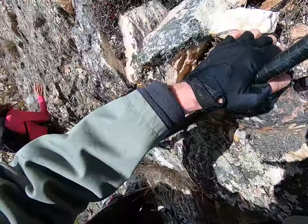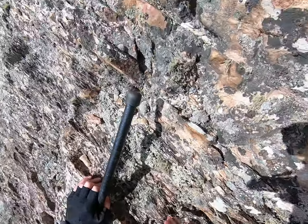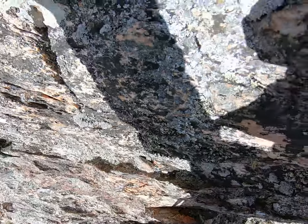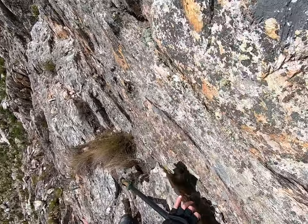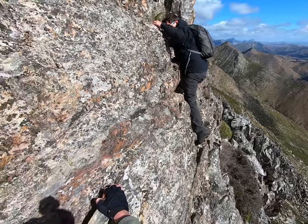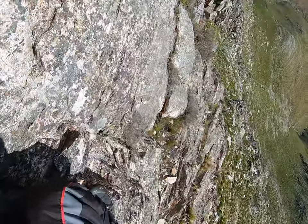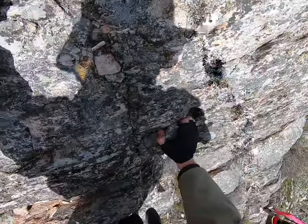Back to front and in reverse. Yeah. I'm just glad for all the handholds. Yeah. Makes it a lot easier. Yep, you're there. Yeah, these short little legs of mine. I'm going to let them shine.